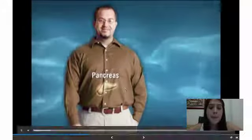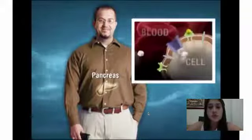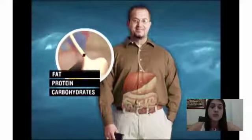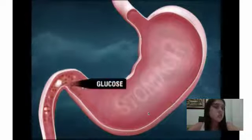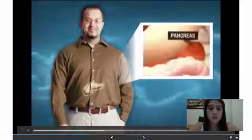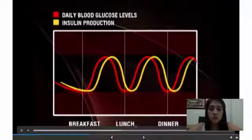Type 2 diabetes occurs when your pancreas does not produce enough insulin, and your body is resistant to the insulin that is produced. Insulin is a hormone that helps your body use blood sugar, known as glucose, for energy. Your body takes the food you eat and breaks down fat, protein, and carbohydrates for energy. During the digestion process, the carbohydrates from your food are broken down into glucose. Glucose is absorbed into the bloodstream, where it is carried to cells throughout your body. A healthy pancreas releases a regular supply of insulin into your bloodstream. After you eat, your blood glucose levels rise, and your pancreas responds by releasing more insulin to move the glucose into your cells.